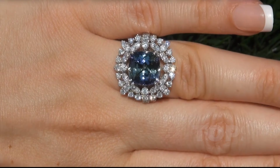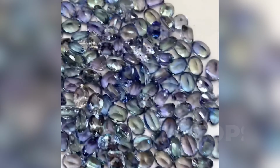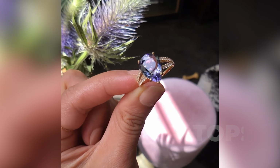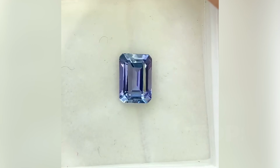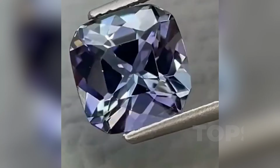This is no ordinary tanzanite. It's a rare, untreated crystal exhibiting full trichroism, the ability to show three distinct colors depending on angle and light. This optical display is so astonishing that it exists naturally, without enhancement. Most tanzanites on the market are heat-treated to favor blue tones and mute the rest, but a select few emerge from the earth, already vivid and multidimensional.